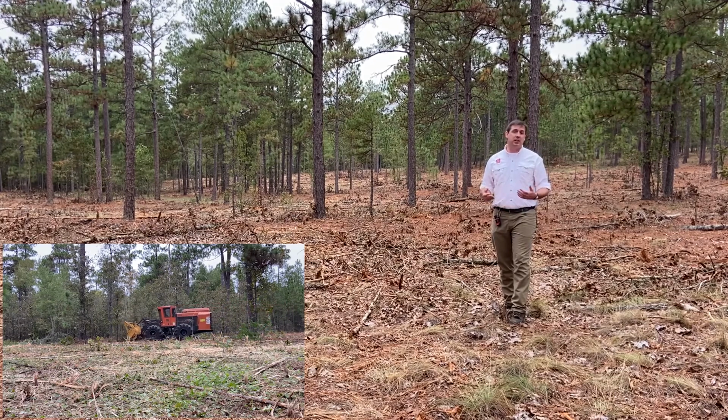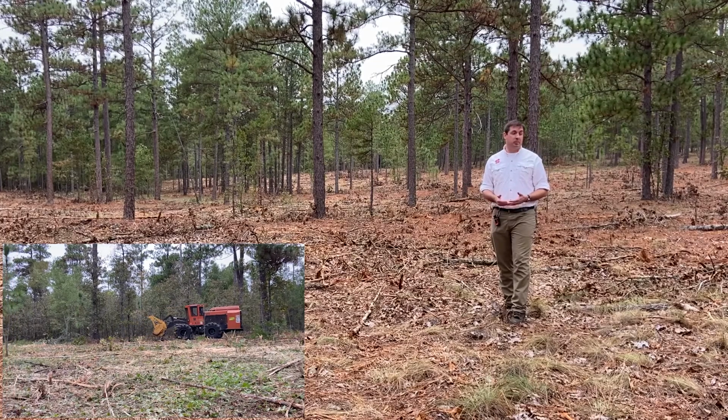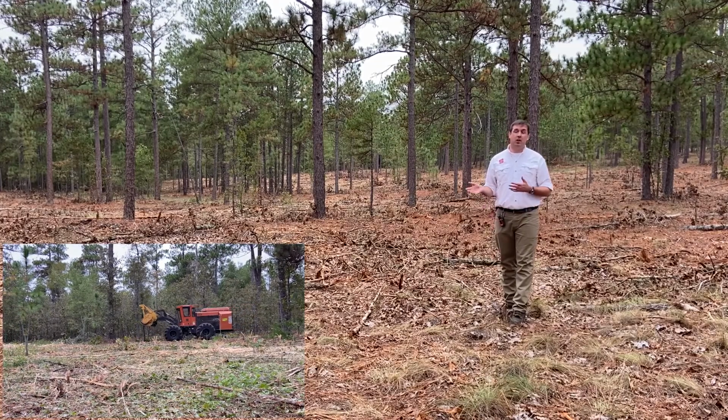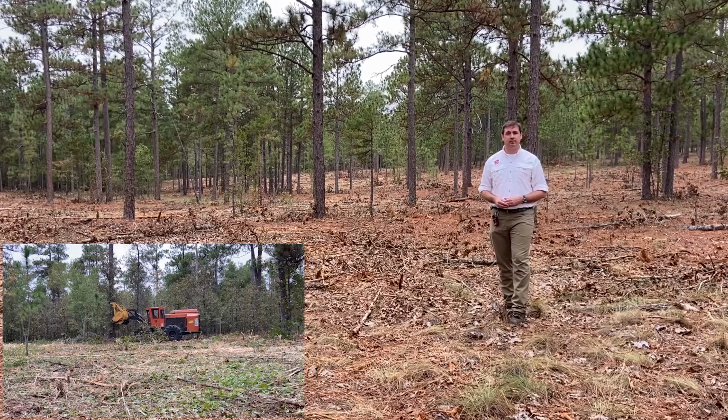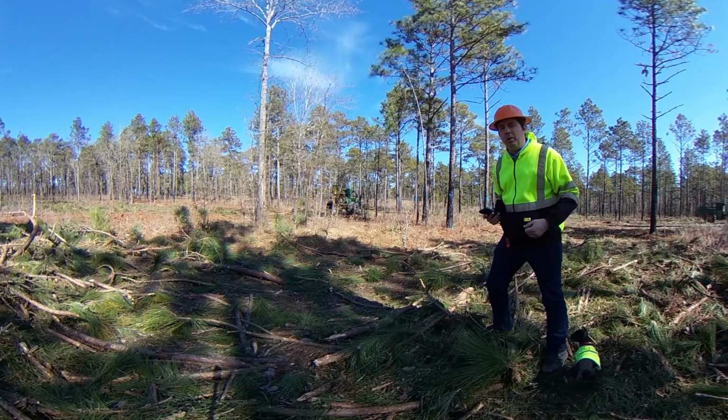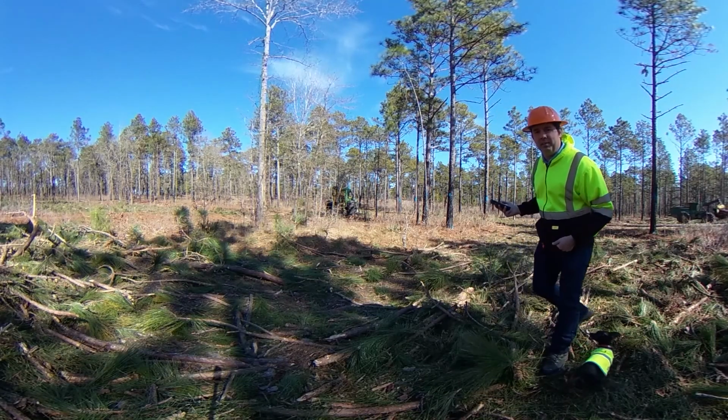A lot of us who manage operationally down here will sit on these sites until we hear that the chip market is active, and then we'll unload them. But for other people with other objectives, and particularly people that are getting some type of cost share assistance, these types of operations can pretty much happen year-round down here and are fairly common. Just a real quick video of the cutter operator cleaning out some mid-story hardwoods.